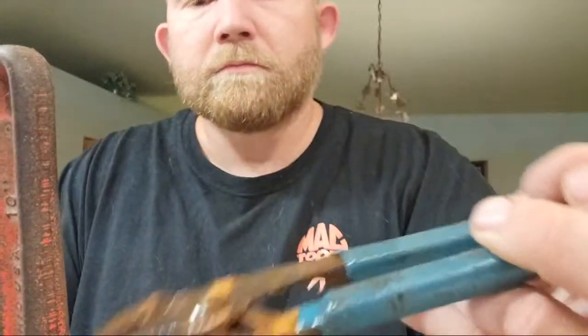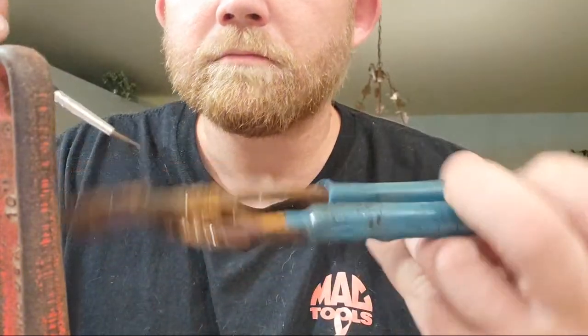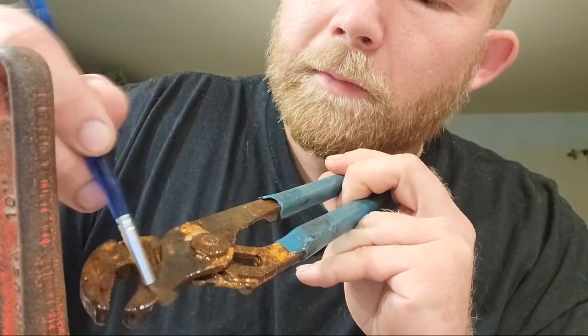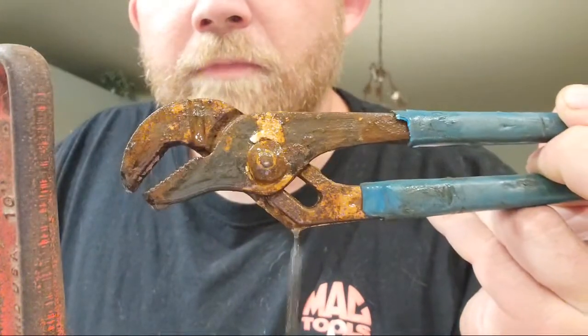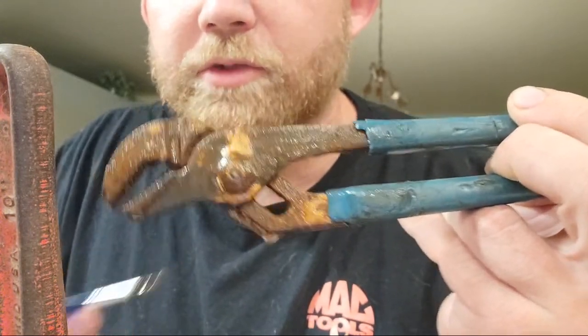Oh, you guys got to see this. I got to show you guys this. Look at that. Clean that whole entire spot right there. That whole section right there. Just cleaned the rust right off of it.